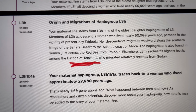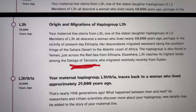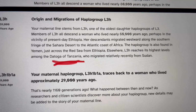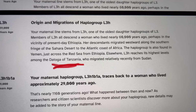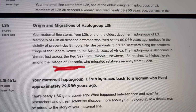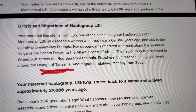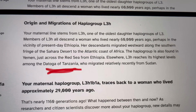L3H is mine. It goes deeper because it adds more to the code, which is L3H1B1A. Now, it says this, 59,000 years ago. Your mother line stems from L3H, one of the oldest daughter haplogroups of L3. Members of L3H all descended from a woman who lived nearly 60,000 years ago, perhaps in the vicinity of present-day Ethiopia. You see that? Her descendants migrated westward along the southern fringe of the Sahara Desert to the Atlantic coast of Africa.